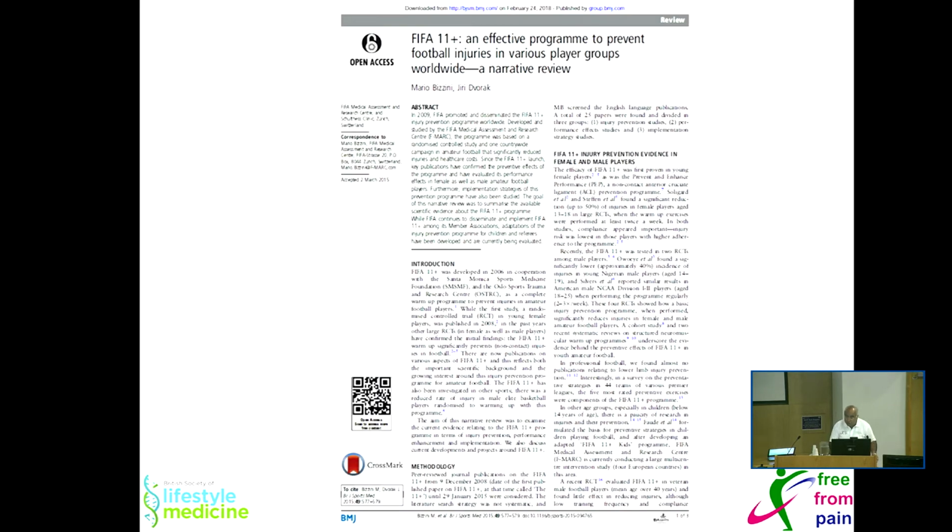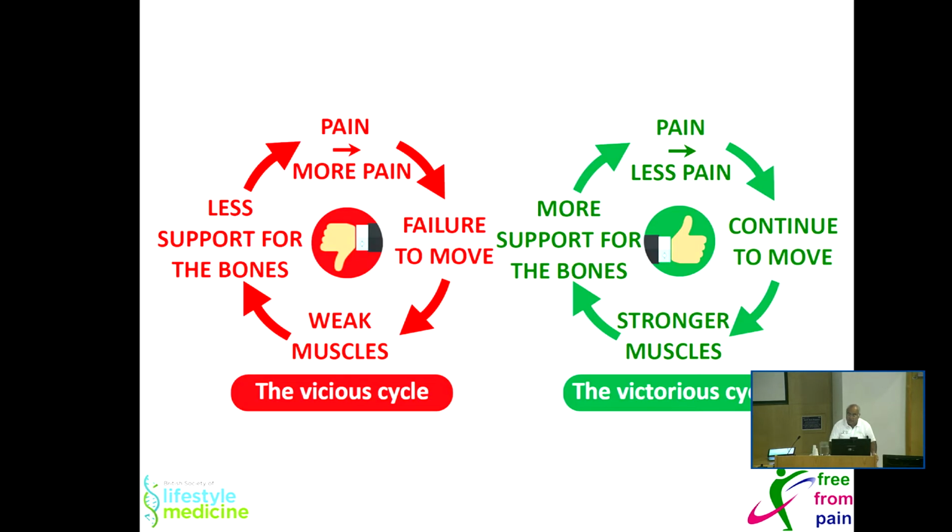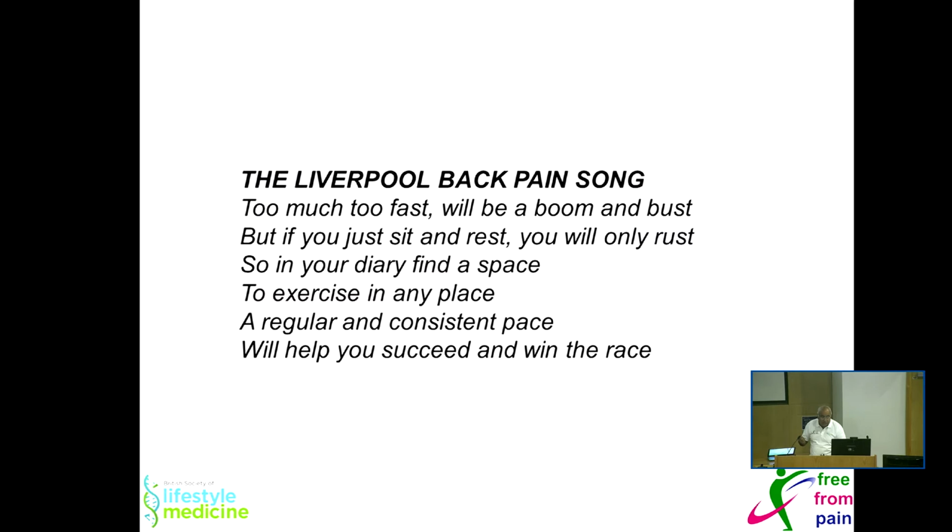And this is the evidence which shows that FIFA 11 has helped. So these are the two cycles, the vicious cycle and the victorious cycle. When you have pain on the left, you have the vicious cycle. You have pain, you don't move, the muscles become weak, less support for the bones, there is more pain. Whereas you can do the contrary: there is pain, you continue to move, stronger muscles, more support for the bones, and that is what we want.